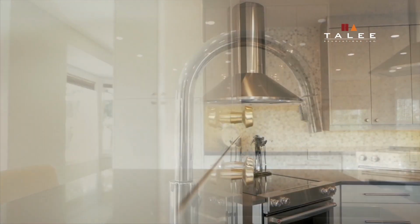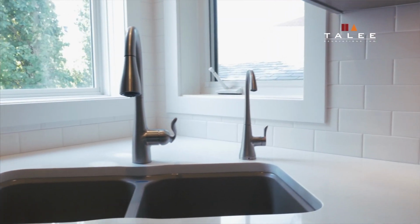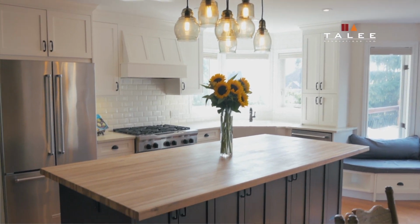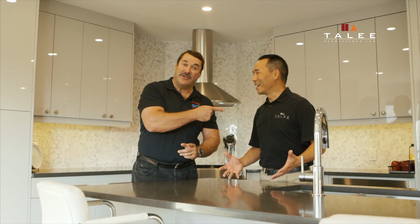Kitchens are really, really important. They're the absolute heart of the home, so they take a little extra time and care to get it right, because it's really the hub for your family, for your friends, and it's the gathering place for everything that you do. And with that attitude, that's why I always recommend Mike from Calgary Renovations.